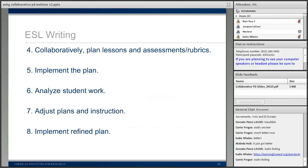So after some learning has taken place, it's really important to return to this notion of collaboration and to do this particular collaborative activity, and that is to plan lessons on writing and to either develop or select assessments and rubrics to monitor student work. And it is absolutely critical that this be a part of the process because you're going to come back a step or two later and you're going to analyze student work together as a means of determining progress. And if you haven't done step 4 and you don't have lessons and assessments that have been collaboratively planned, then you're going to be comparing apples to oranges instead of apples to apples. So that is a really critical step there.